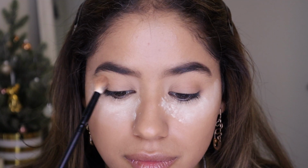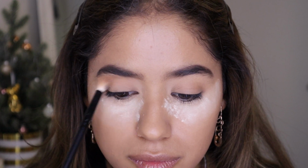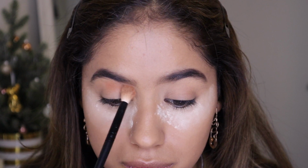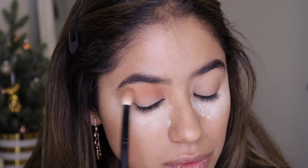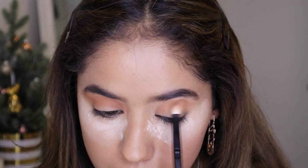So I'm using the colors Cashmere and Latte, and I'm applying that into the crease of my eye using a really light hand. I have been trying to master this because I found that I was really going in with a heavy hand, and it just looks so much better, seamless, blended better when you go in with a light hand. So you want to have patience and blend away.